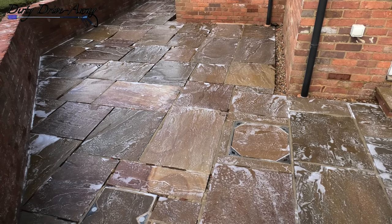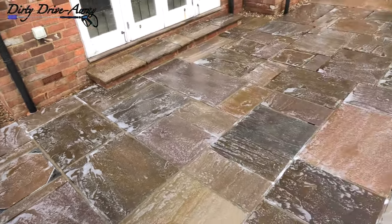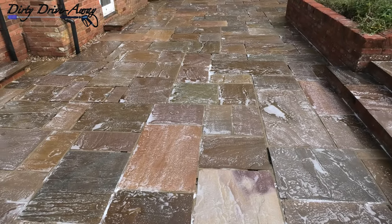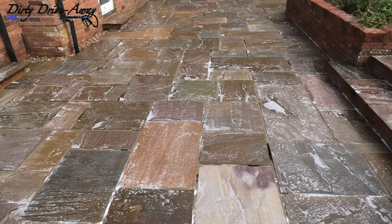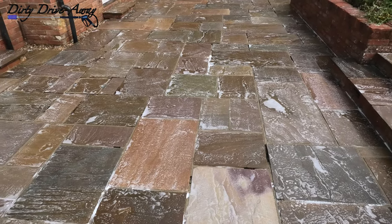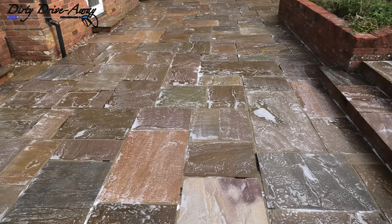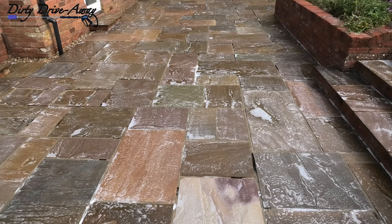And you will find that if you can remove as much of the surface dirt as possible before you apply it, it will work a lot better for you. So you basically use it to remove the residual dirt and residual algae staining and the lichen spores, which is what we're doing here. If I was to spray this straight down onto a dirty patio, it will attack the dirt and probably will not touch the lichen spores.